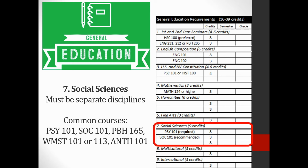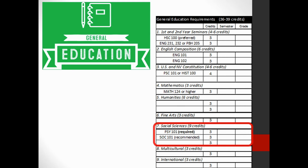Like humanities, all social science courses must be from different disciplines, and all courses must have a different prefix. The requirements for the social sciences vary from major to major. All majors do not require Psychology 101 as indicated here, but many do. Check your degree worksheet for confirmation.